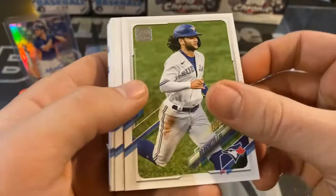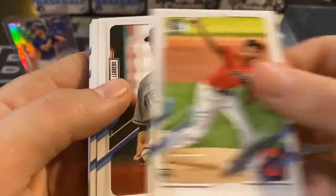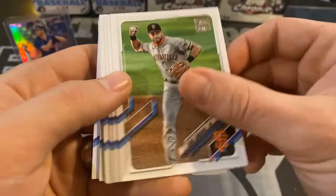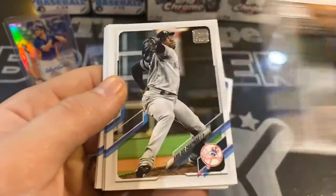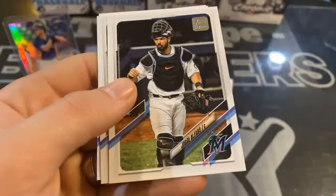Got Burroughs, Bichette future stars, Jacob Junis, Ryan Castellani, Nick Heath, Shohei Ohtani pitching, Bieber, Ian Happ. Keep turning me around here. Jesse Winker, every other card's upside down. Garcia, Longoria, J.D. Martinez, Harrison Bader, Dee Strange-Gordon, Gleyber Torres, Matt Olson, Haroldis Chapman, Kyle Lewis, Trea Turner, Jorge Alfaro, Brandon Kintzler, Gerrit Cole.